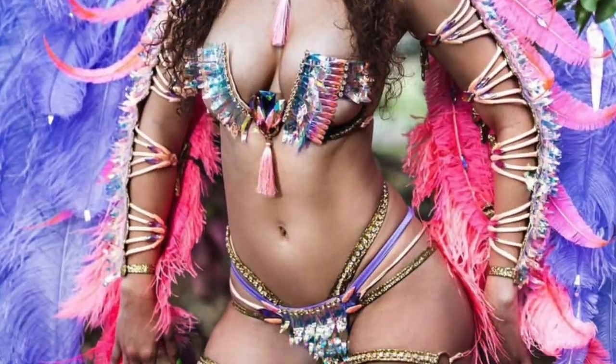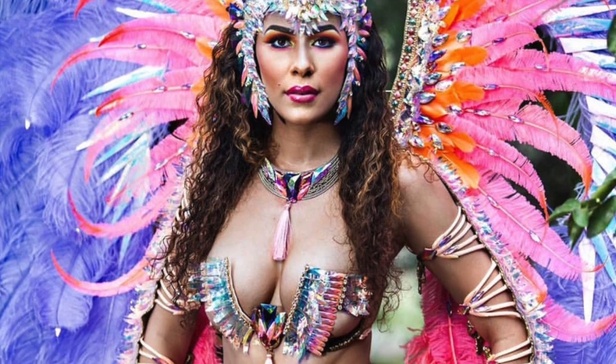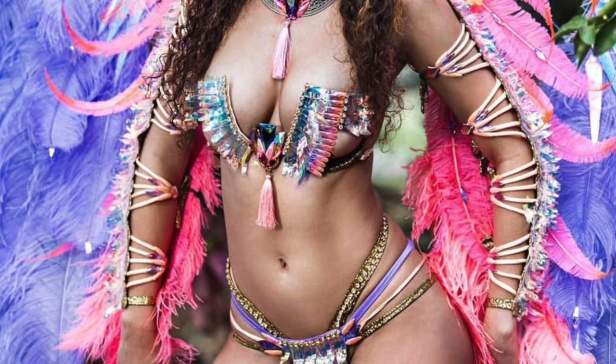I wanna show you guys my outfit for Cropover. It is so cute. So I did end up getting a small backpack. So I'm gonna have some feathers. I think I have a headpiece as well. This outfit is very kind of metallic-y, iridescent. And so I went on to Amazon to find some shoes that would match my costume, and I found these.